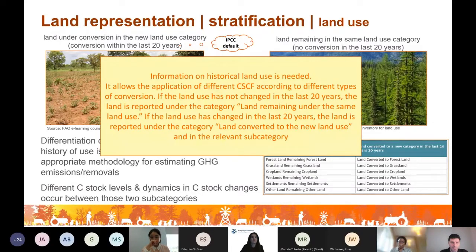So information on historical land use is needed. It allows the application of the different carbon stock change factors according to the different types of conversions. The land that has not changed its use for the last 20 years, according to the common reporting tables, the CRTs, is reported under the category land remaining under the same land use. And when the land has changed its use in the last 20 years, it is reported under the land converted to new land use.